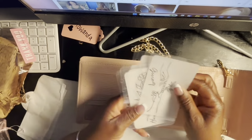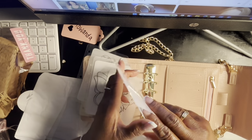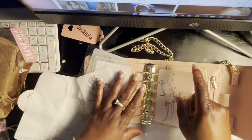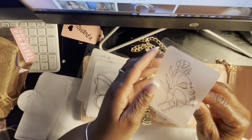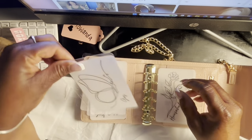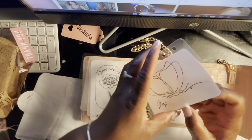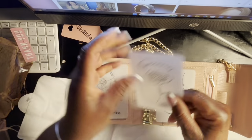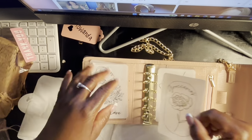So we have the Giving. This is nice. And it's open like this. We have Giving, Household. Just checking them. Gas. All right. Grocery. All right. That's how they look on the front and back.